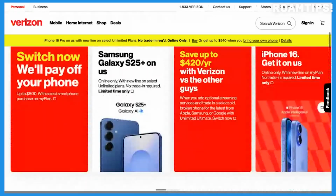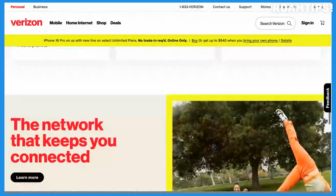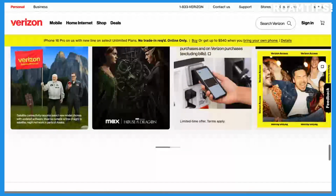Today we're taking a look at Verizon, found at Verizon.com. Verizon is one of the largest telecommunications companies in the United States, offering a wide range of services from mobile phone plans and internet access to television packages and even business solutions. Navigating their website, you'll find sections dedicated to each of these offerings, allowing you to explore the various options available based on your specific needs. Whether you're looking for a new smartphone, a faster internet connection, or a comprehensive entertainment bundle, Verizon likely has a package designed to fit your requirements.